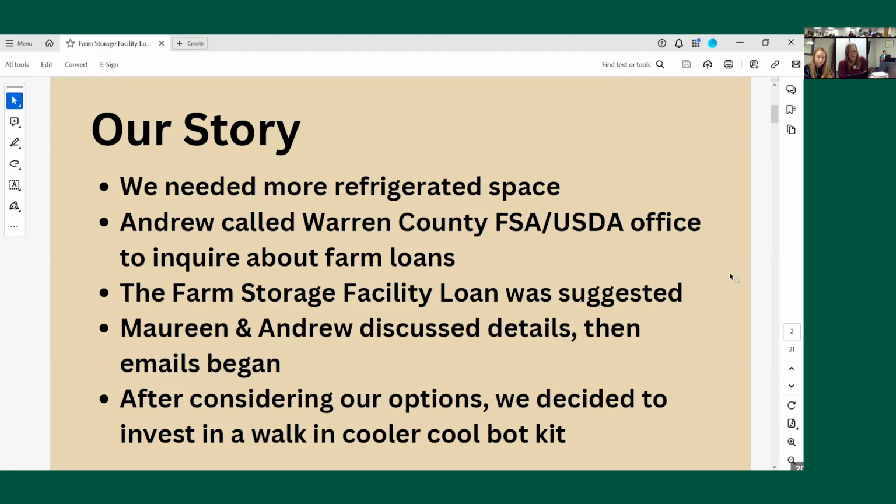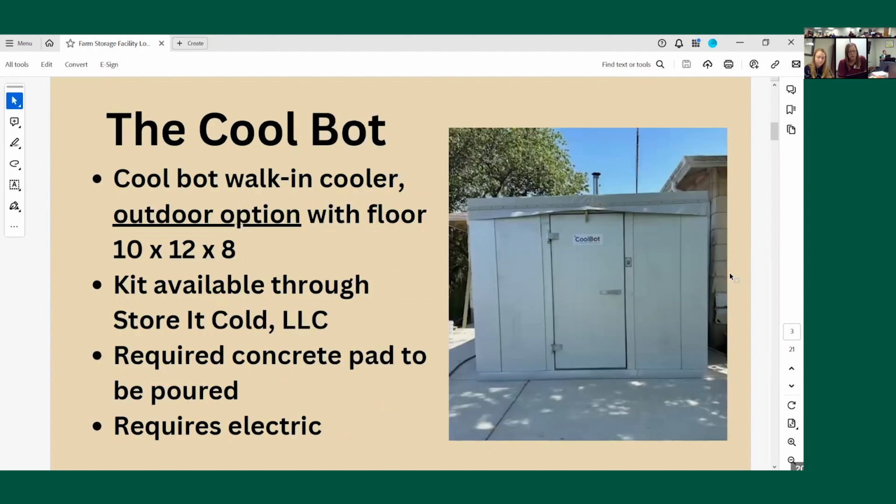We got connected with Marine, and Andrew and her discussed a lot of information over the phone. And then we started emailing towards the end of April. And Andrew and I decided that what we wanted to end up doing was get a walk-in cooler, specifically this CoolBot kit. So this walk-in cooler came in a kit that we were able to order through Store It Cold LLC, and it came with an outdoor option. So it allowed us to not have to have a pole barn or a big enough garage or a big enough indoor space to put it in, with that little topping over the roof, basically. It gave it extra protection from the elements being outside.